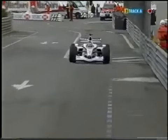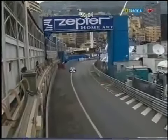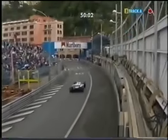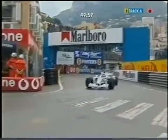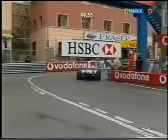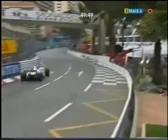Quickest corner on the circuit, well, it's arguable. For me, it's probably Tabac. I mean, forget about going through the tunnel. It's just flat out, so the downforce there is at very high speed. But the majority of the corners are very, very low speeds. And even going through somewhere like the Casino, the Mazeney corner that leads into Casino corner, is not taking much more than about 85, 90 miles an hour. And the amount of downforce that you're generating at that speed is very much lower.